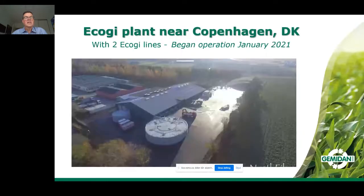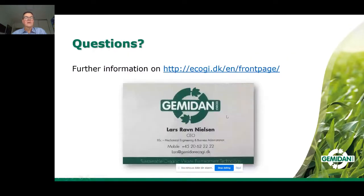And here you can see our newest plant in Denmark. It's situated near Copenhagen. Here we have two lines installed because we need to treat more than 100,000 tons of food waste from the Copenhagen area every year. Yes, and if you have any questions, please write them in the chat and I'll try to answer them.